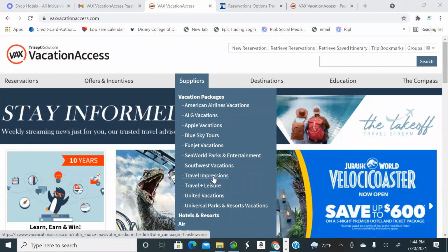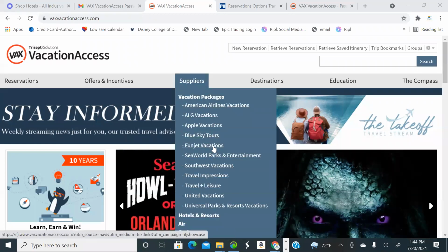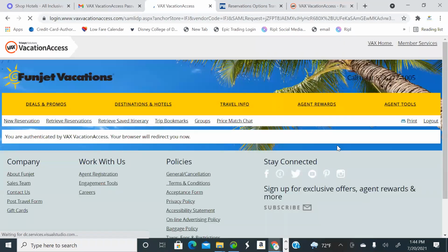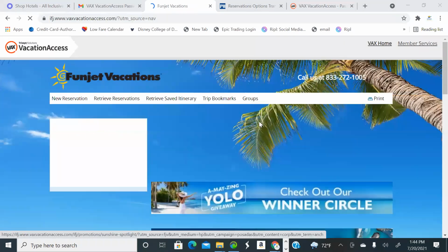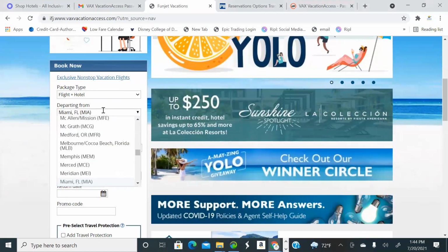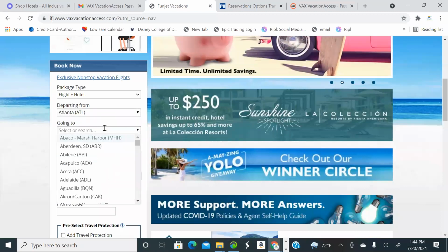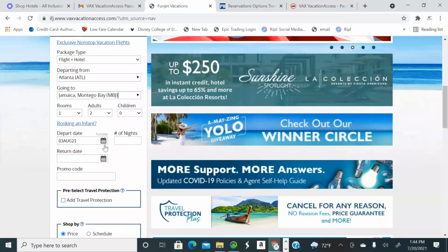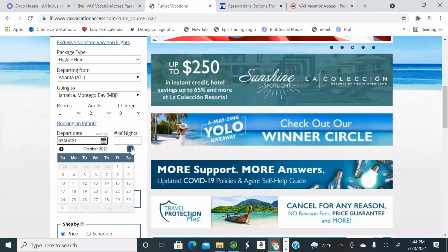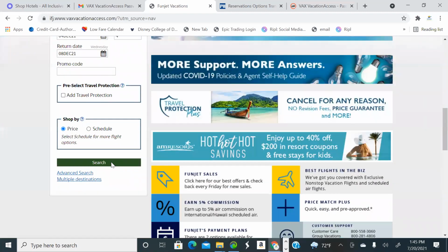Okay, so Lena, I can't do one for Vegas today. Today, we're just doing all-inclusive resorts. So let's go to FunJet just because they have a bigger selection. We could add excursions, more money. Okay, so we're departing from Atlanta. Let's go to Montego Bay. Keep it all the same. 1 room, 2 adults. Let's do around the same dates. Let's do December 4th to the 8th. Search.